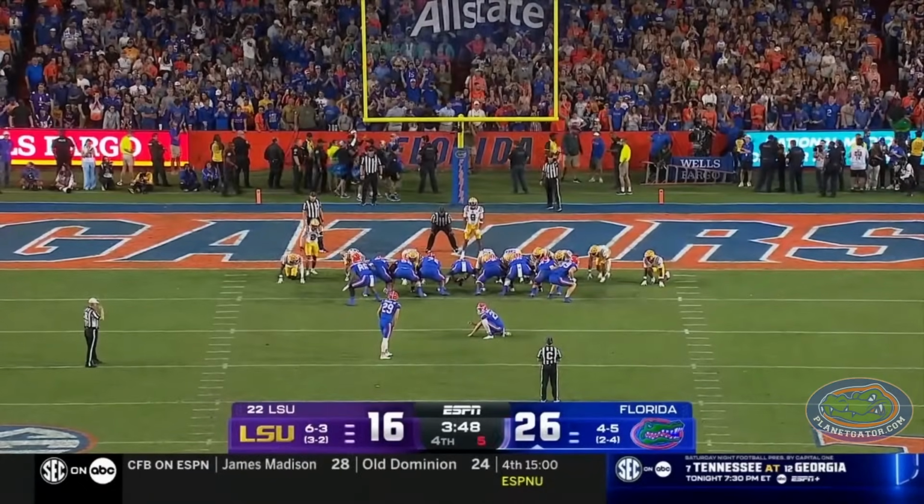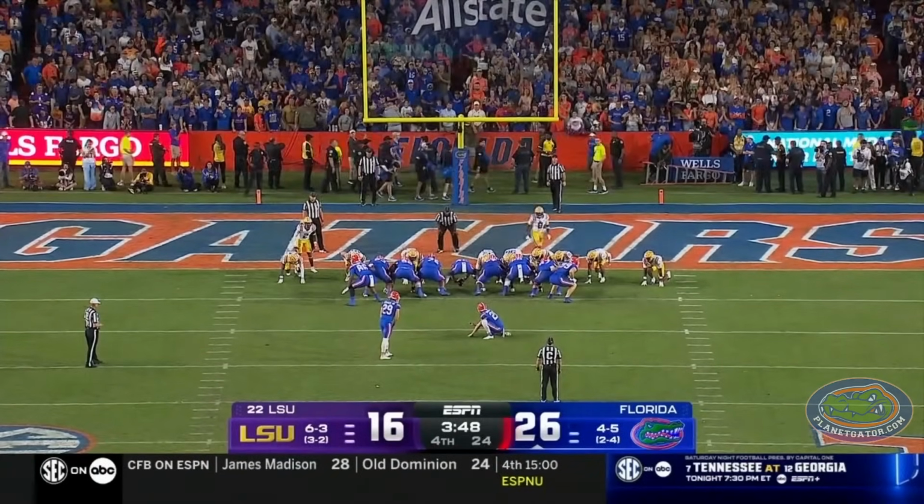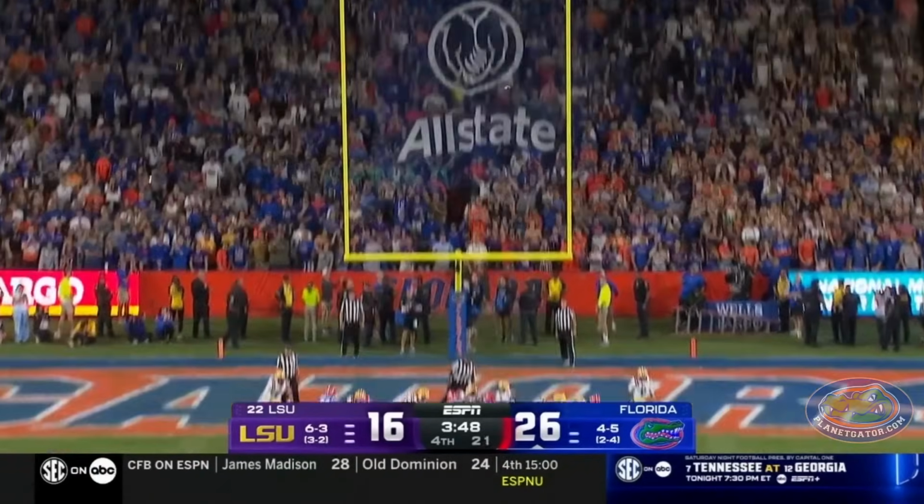Their safety had the angle, and Jaden Ball just outran him. Smack for the extra point.